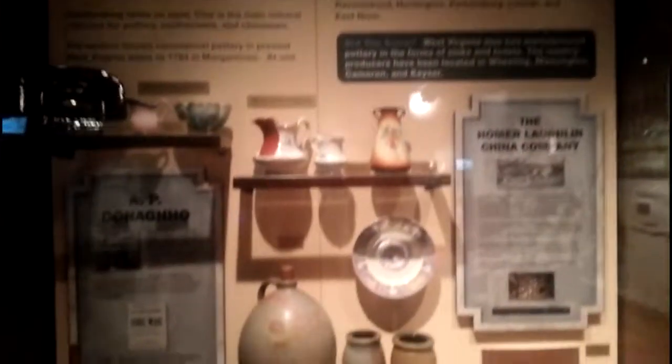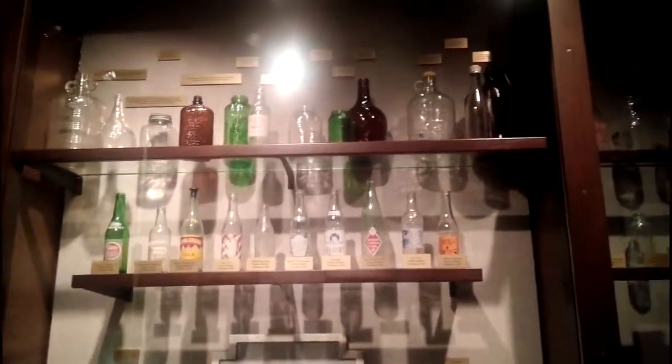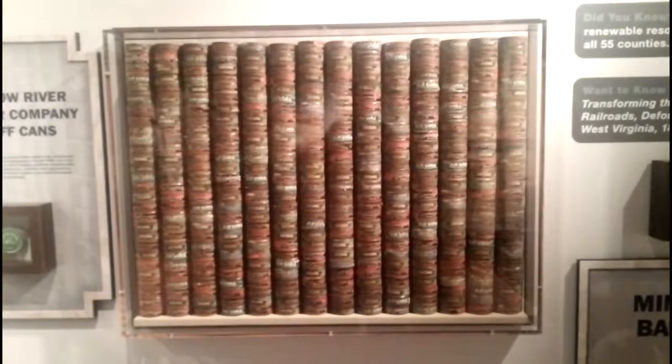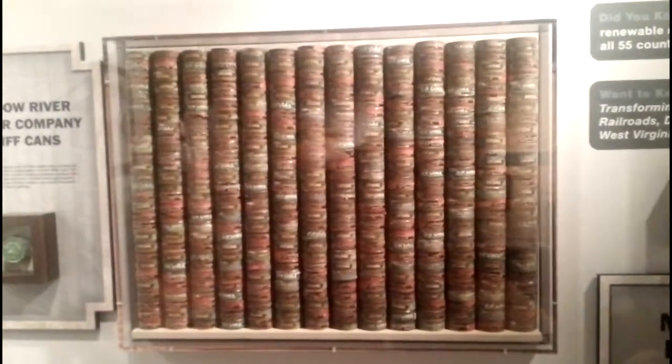Pottery. I don't make much pottery. How about some glass? How about some big old scissors? I bet these are things that people have never seen before. Okay, here's some old-timey looking bottles. Look at the old Pepsi and something and Cherry River and a cowboy and cans of Sniffity Snuff. A miniature baseball bat. Can you imagine the size of the tiny person who used that bat?